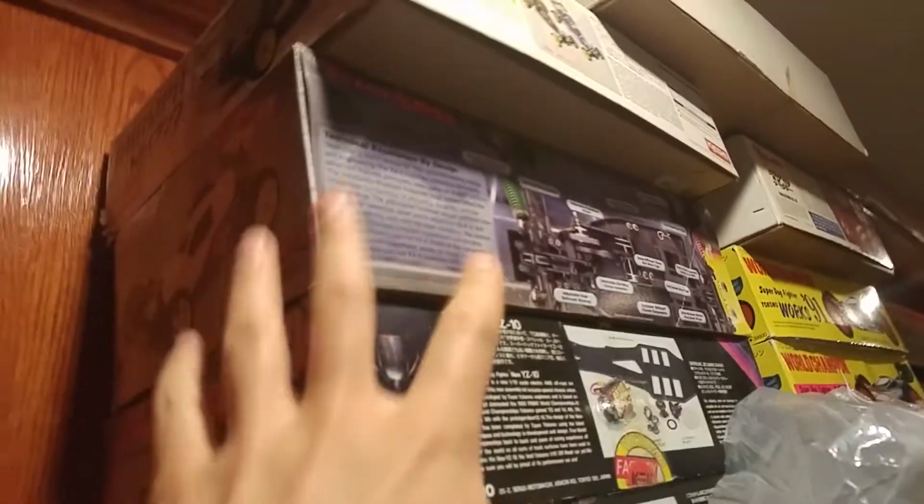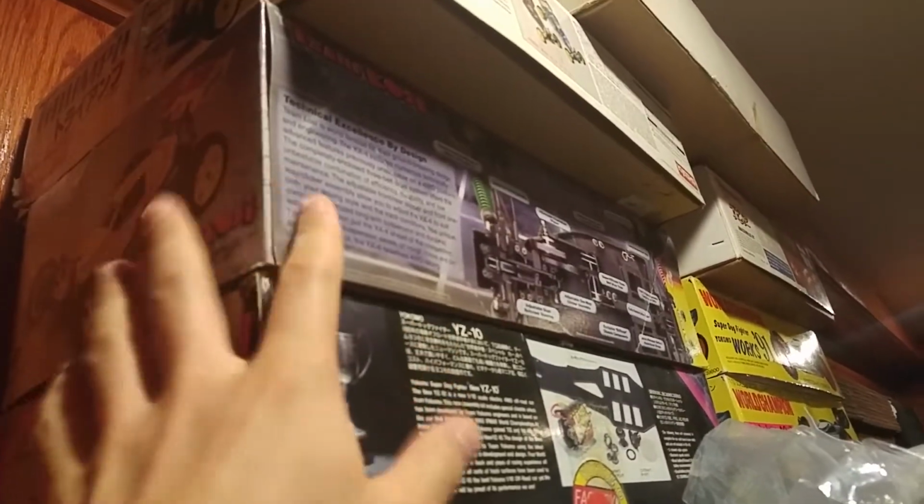Same situation with this here, Traxxas TCP, basically a better version of the TRX3. Came with the box. It is built. It's not new in box, but it is built and in new condition. Over here is a new in box Losi XX4. It's the only Losi I have in my collection right now.